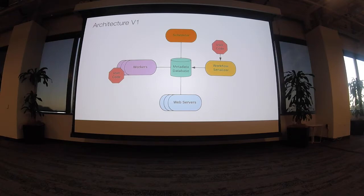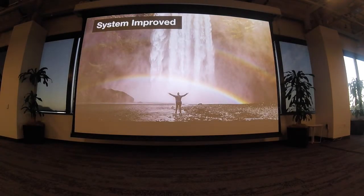Same for the web servers. The web servers can now respond to these endpoints by just loading the JSON formatted metadata, not having to load that user Python code. Once we introduced these changes, we definitely noticed our system was improved. We no longer had to police all this user code, and our reliability and system availability was improved, as well as our on-call.